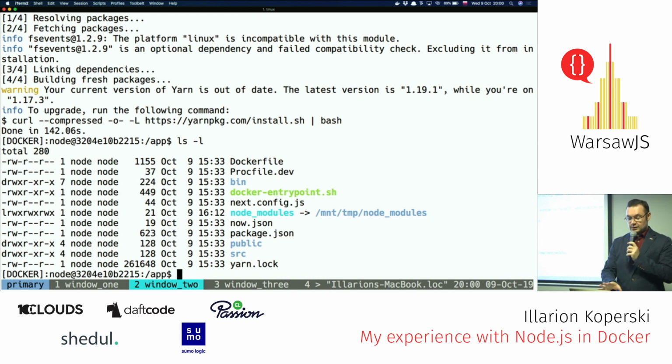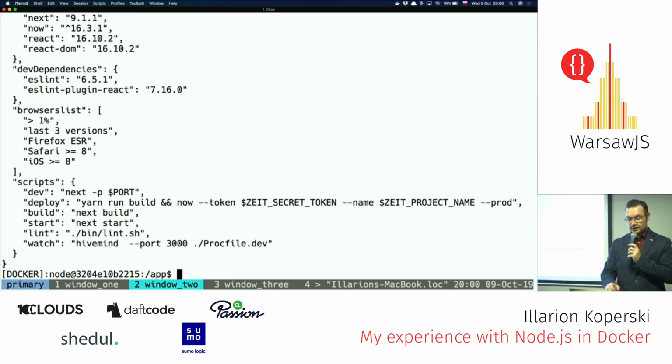So Docker has installed everything for me, and I have this command prompt. Now I have some scripts defined in my package.json. I have build, start, lint, watch, and dev. And I'm going to use yarn watch. This is what I would do if it was a real project and I was starting my day at work. So I'm typing yarn run watch.